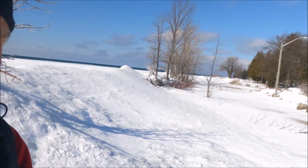Speech blurred, as normal, but you know what? Right here, and I'm going to show you, I found a little spot.